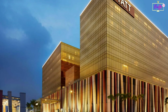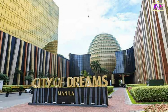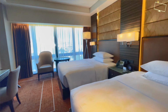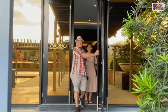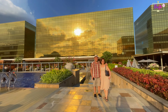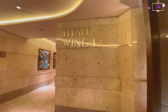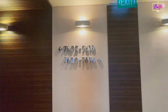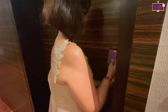Hyatt Regency City of Dreams, Manila is one of the 5-star luxury accommodations located at the heart of City of Dreams. It offers upscale accommodations, fine dining options, and various amenities. It provides a sophisticated and comfortable stay for guests visiting the resort. All rooms are provided with free Wi-Fi access and free local calls. Our parents' room is located on the 7th floor. Come, we will give you a mini tour.